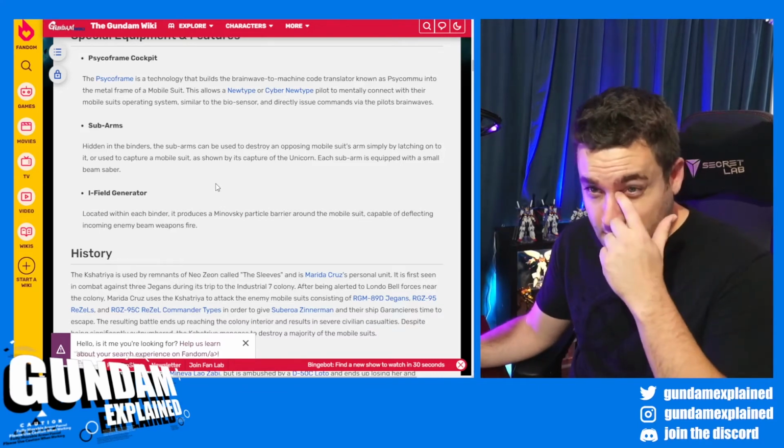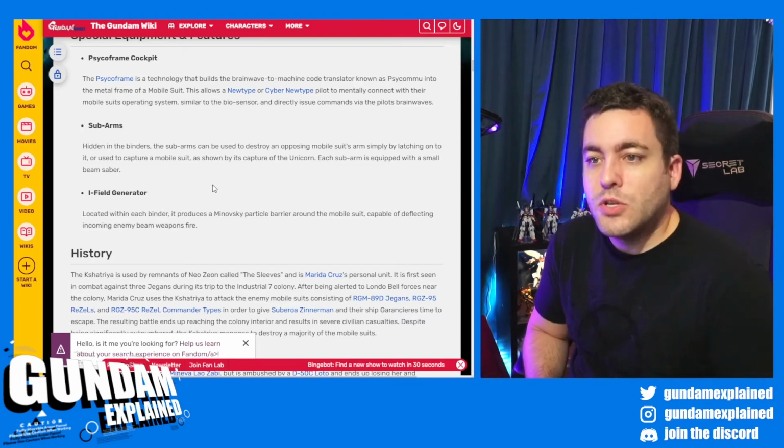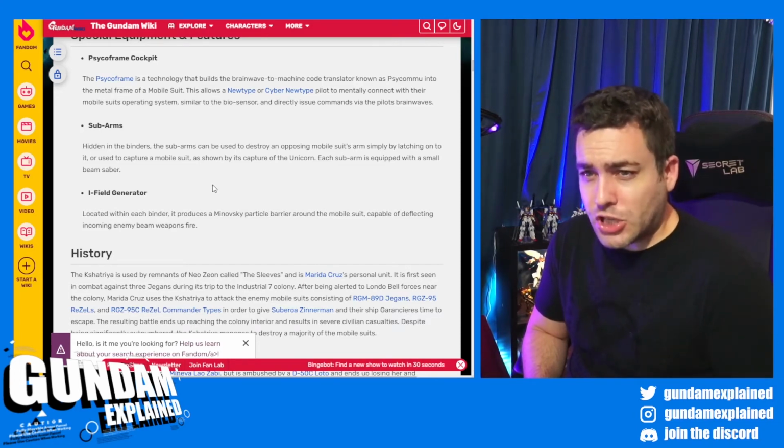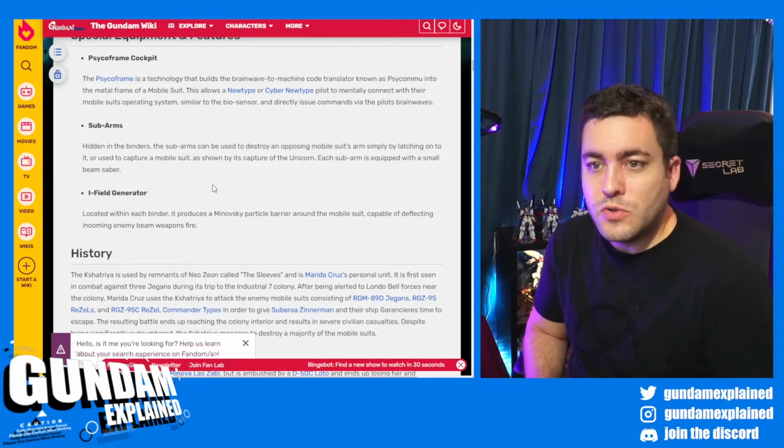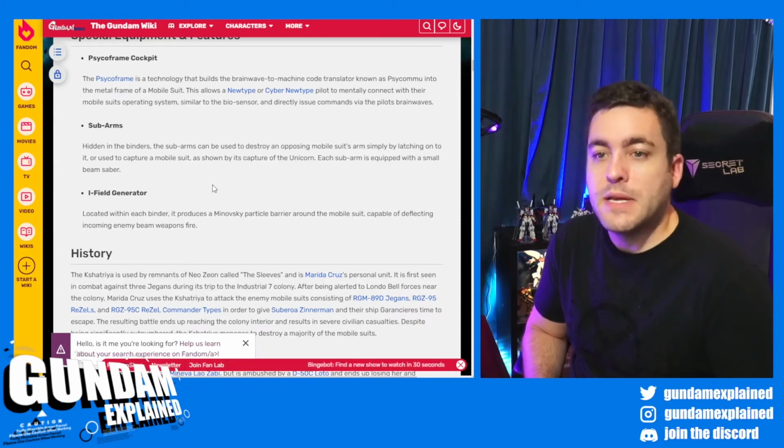So, sub-arms. That's right, hidden in the binders, the sub-arms can be used to destroy an opposing mobile suit's arm simply by latching onto it, or used to capture a mobile suit as shown by its capture of the Unicorn. Each sub-arm is equipped with a small beam saber.